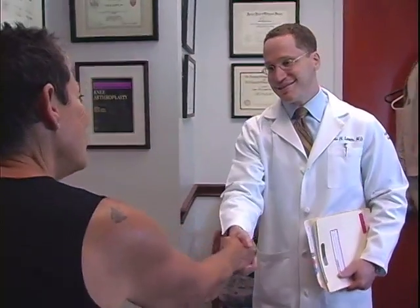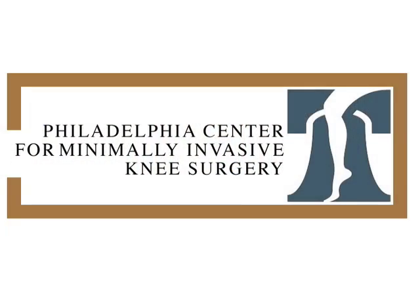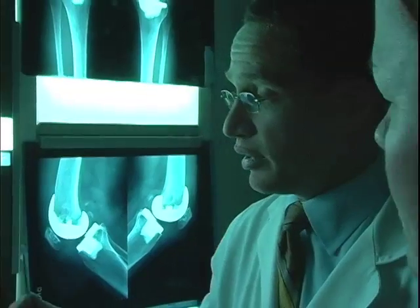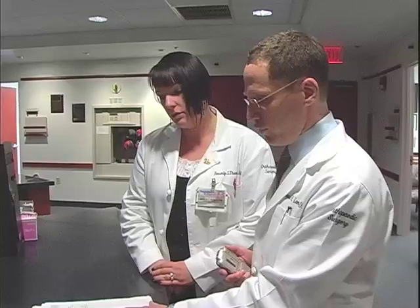For the past decade, I've been interested in the care specifically of patients with problems related to the knee, and I've spent a great deal of time honing my skills in knee surgery. At the Philadelphia Center for Minimally Invasive Knee Surgery, we provide compassionate care for our patients, and we offer very unique surgical interventions for the patients who present with debilitating knee arthritis.